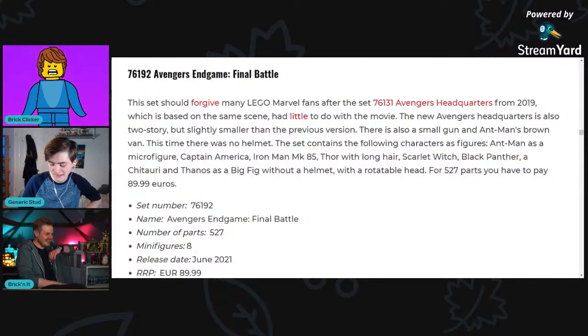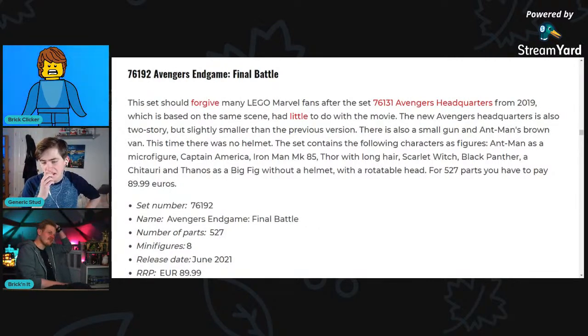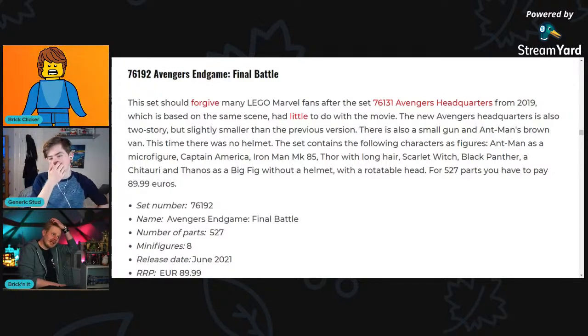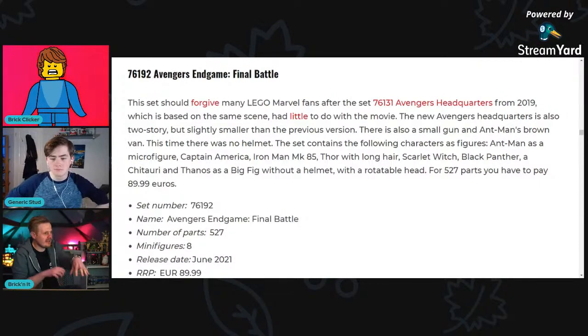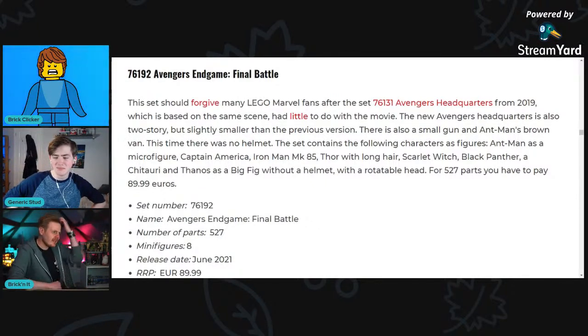It could be really bad. The only thing I'm concerned about is it's 527 parts, but you're getting a two-story headquarters, a van and a gun turret. Like, if you divide the pieces up, I don't think it's going to be that detailed for the build. Yeah, it might be like that one we had the other year, which had the Avengers HQ or whatever, and it had like a van and a... Wasn't that basically what this is, though? Wasn't that the Avengers HQ from Endgame? Yeah, I'm wondering if this is literally just a remake of this. That would be awful. With updated figures.